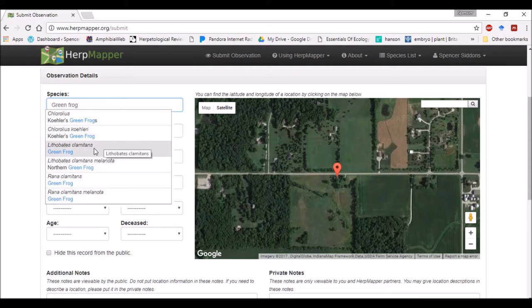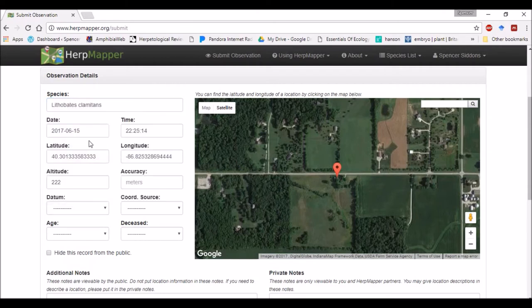So if there are several options, it might take a little bit of digging of yourself online or in books to make sure that you are clicking on the right species, because there are some with somewhat similar common names, but we want the Lithobates clamitans scientific name. That's the one that's in italics. So I'm going to click on that, Lithobates clamitans.